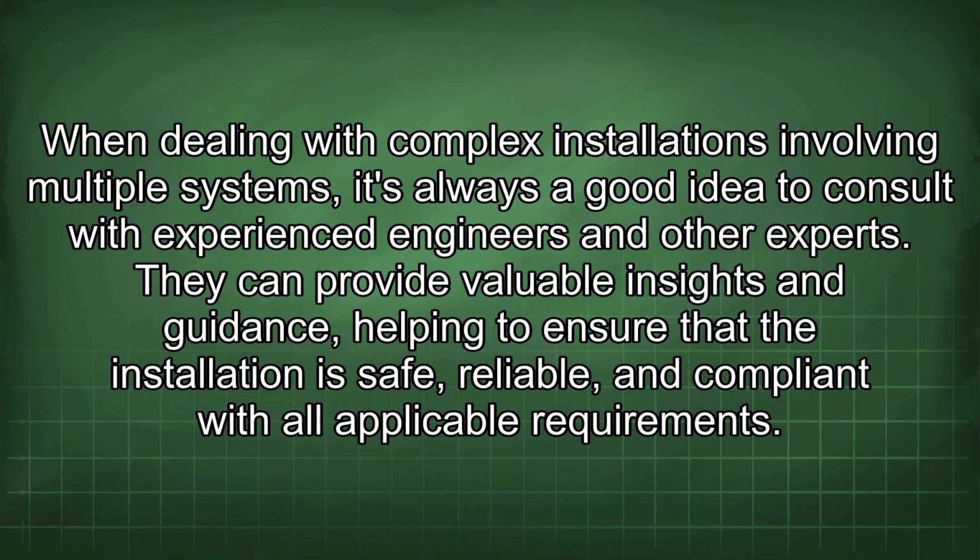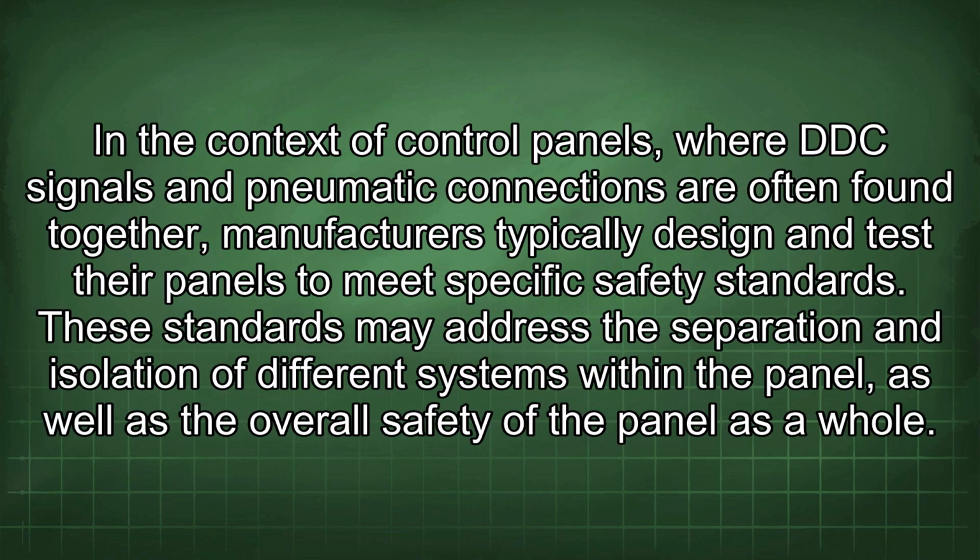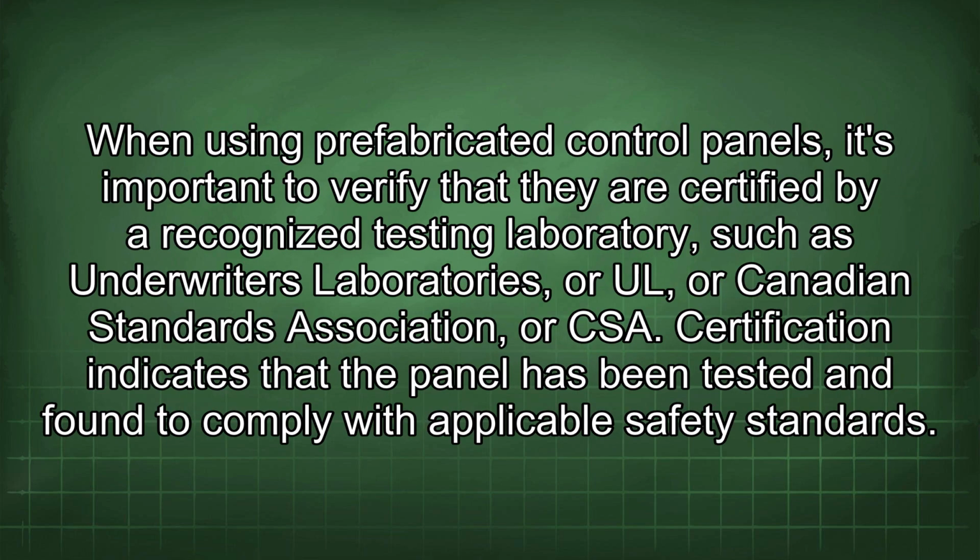all applicable requirements. In the context of control panels, where DDC signals and pneumatic connections are often found together, manufacturers typically design and test their panels to meet specific safety standards. These standards may address the separation and isolation of different systems within the panel, as well as the overall safety of the panel as a whole. When using prefabricated control panels, it's important to verify that they are certified by a recognized testing laboratory, such as Underwriters Laboratories, or Canadian Standards Association, or CSA. Certification indicates that the panel has been tested and found to comply with applicable safety standards.